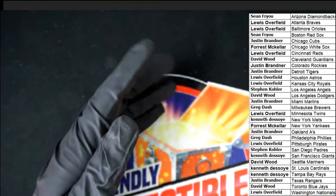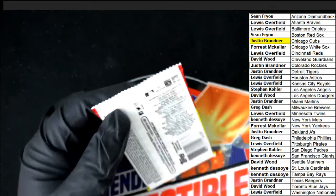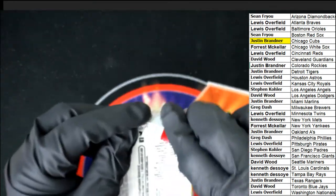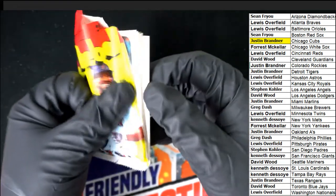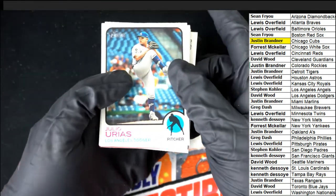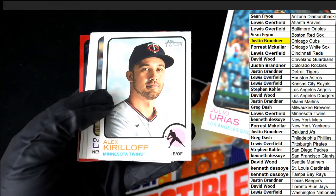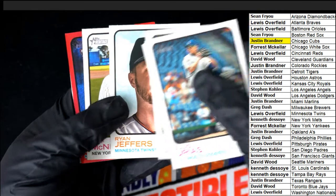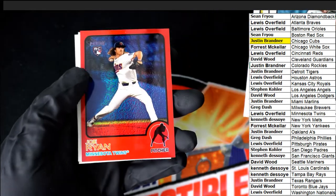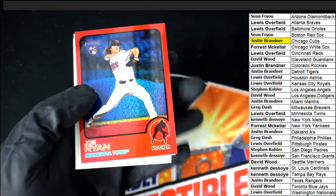That's a Jason Hayward Cubs hit for Justin B. Congratulations. Hit number one. Box number one. So that's just exciting. We're really digging in. Everybody knows that we're looking for the short prints. There's a nice Alex Kirloff. We're looking for the rookies, the big rookies. Look at this.